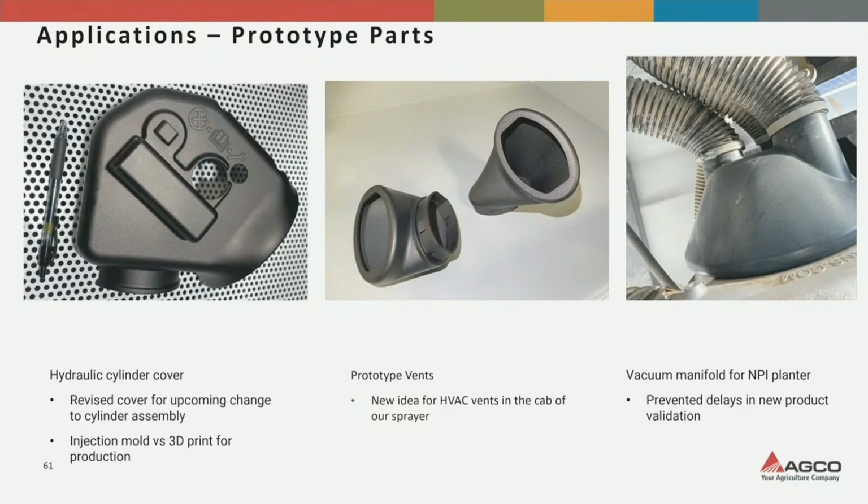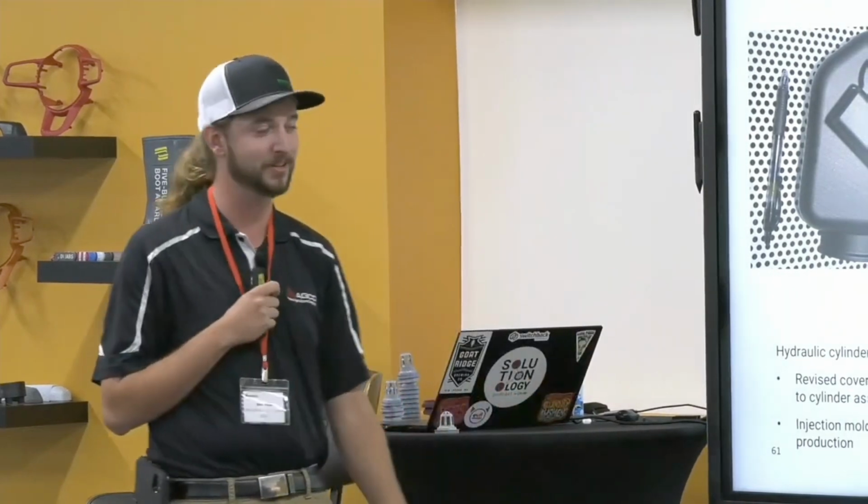That's a manifold for vacuum on a prototype planter. The outer diameter of this part is 380 millimeters, which if you're familiar with MJF is a pretty special number because that's the maximum width of parts that you can fit in the printer. And actually, Master Graphics printed this part for us because this was about the time where we were waiting for our equipment to be installed. Without this part, it was a long lead time part. The validation team was unable to put the planter in the field and start accruing hours on all the other systems on the planter that need to be validated.